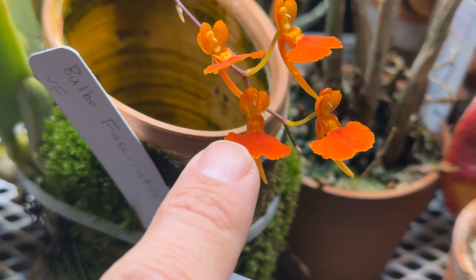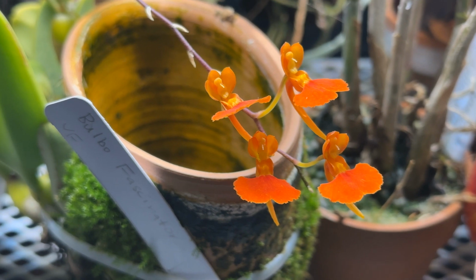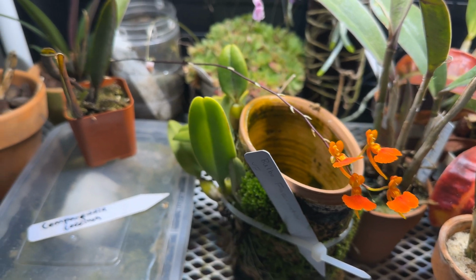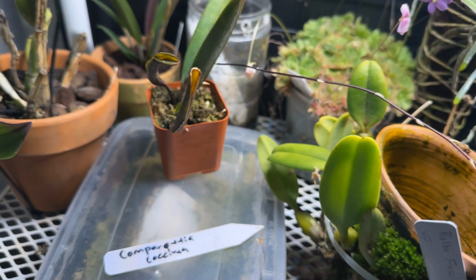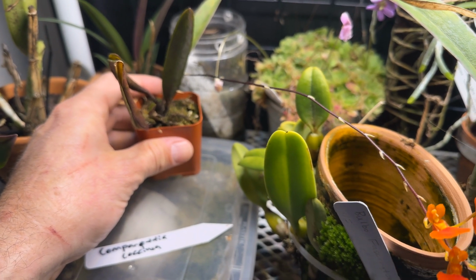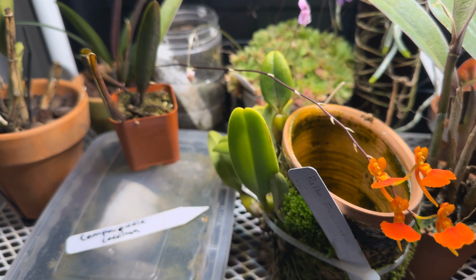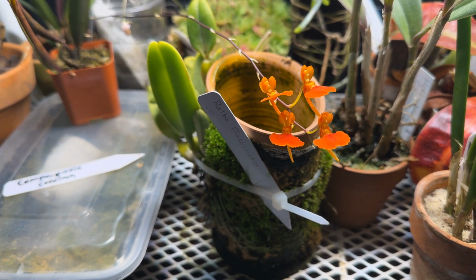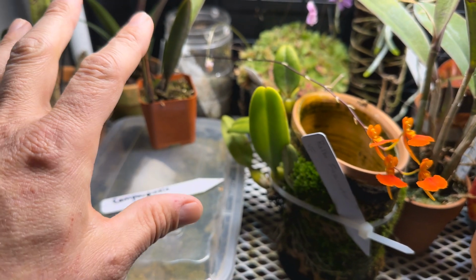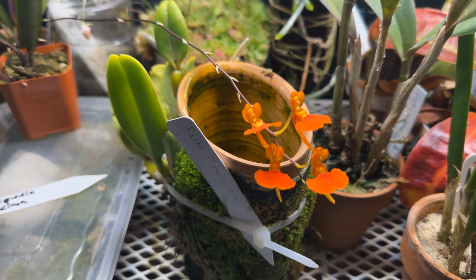And I've got this one in the shade to see if you could see the different colors, but this is a really, really neon orange flower on a really long inflorescence on a fairly short, small plant. So this is a 2-inch pot with probably a 9-inch long inflorescence, and then 4 flowers at the end. I'm excited for this plant to get larger and turn into a big bush and have a bunch of really brilliantly colored spikes.